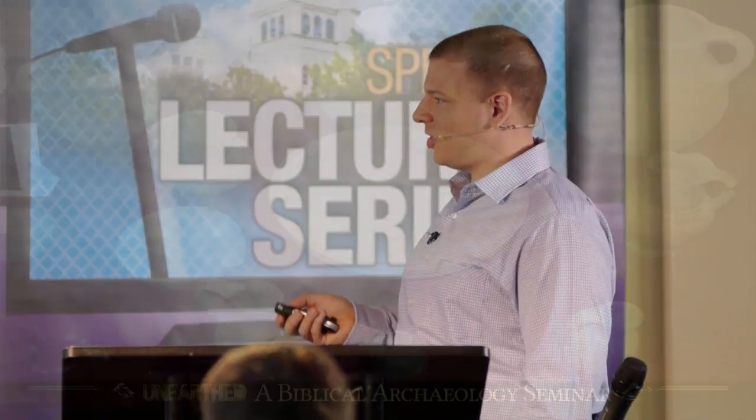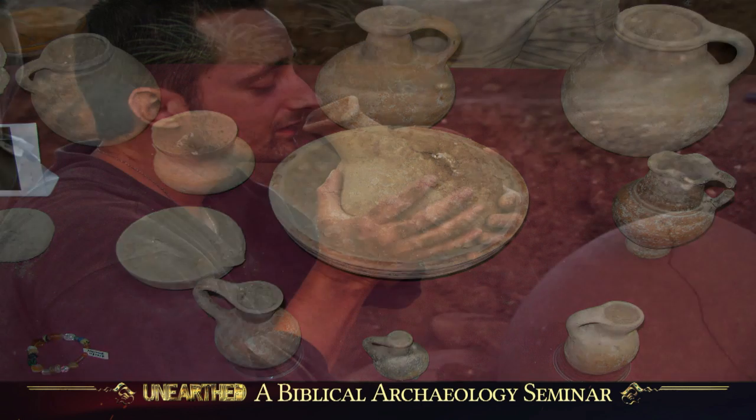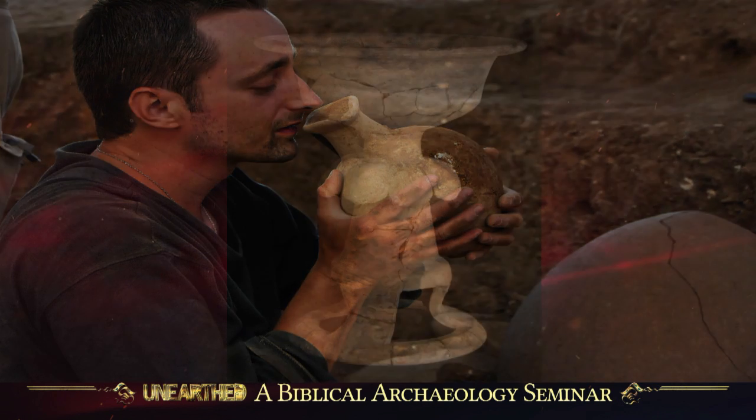Just a few more of the things. These are whole vessels that are coming out. No assembly required. Kind of nice, right? You can see we've left the dirt in this one for analysis. You too can dig up your own vessel and drink from it. I don't know what he was doing in this picture, but I loved it.